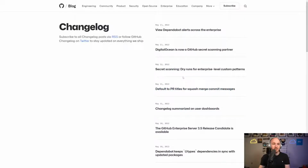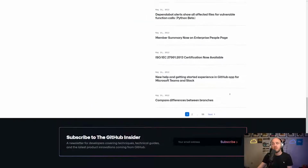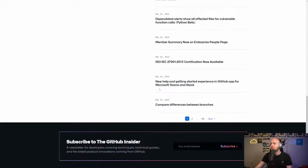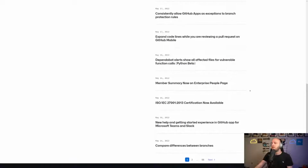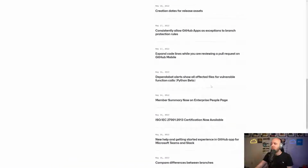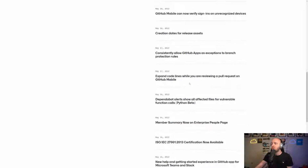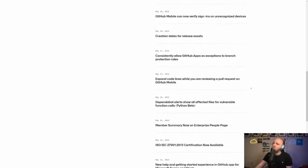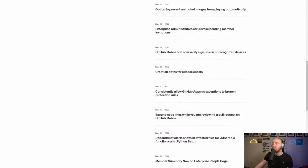DigitalOcean is now a GitHub secret scanning partner. View Dependabot alerts across the enterprise. And let's skip on. Compare differences between branches. Nice to see that. New help and getting started experience in the GitHub app for Microsoft Teams and Slack. So that kind of ChatOps experience there. ISO/IEC 27001:2013 certification now available. Great to see. Member summary now on Enterprise People page. Nice. Dependabot alerts show all affected files for vulnerable function calls in Python. Nice. That's in beta. Expand code lines while you're viewing a pull request on GitHub Mobile. Again, the more we can do on the go in the mobile app, great to see. Consistently allow GitHub Apps as exceptions to branch protection rules.